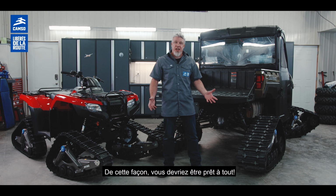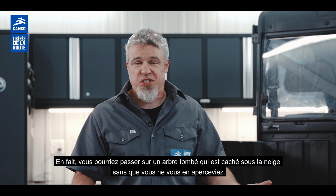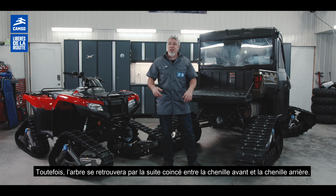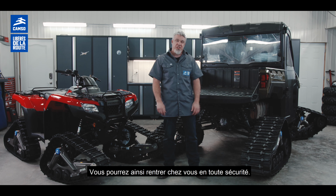The second one is when you're riding in the woods and there's a lot of snow. Well, actually, you might run over a fallen tree, which is hidden under the snow. The front system, because of the attack angle, will actually go over it without you knowing it. But then the fallen tree will get stuck in between the front and the rear track. This is why it's really important to carry with your safety kit pieces of wood that you actually can use as little ramps to make sure that your rear tracks will be able to climb over that fallen tree and you'll be able to get back home safely.